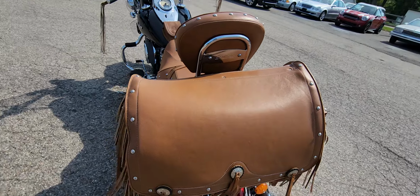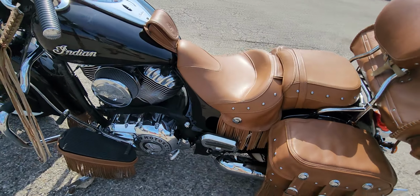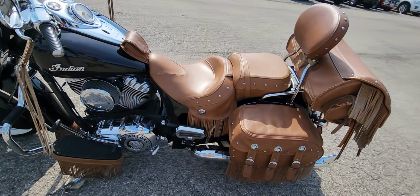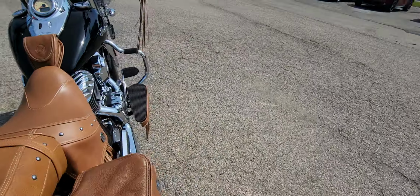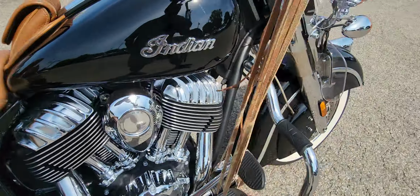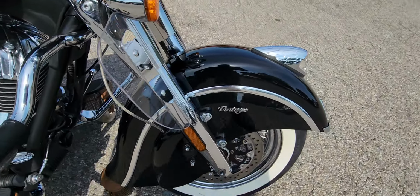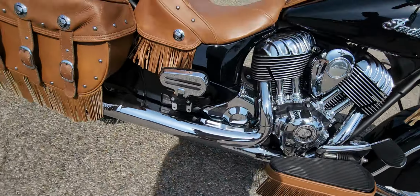Custom made to match the leather on this bike just perfectly. I mean, it looks incredible. Really cool looking engine on these bikes. Definitely old school, everything about it. Fender skirts, got all the leather on the fenders and the floorboards.